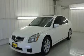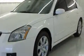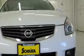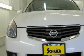This is a 2007 Nissan Maxima. It has a 3.5-liter six-cylinder engine and an automatic transmission. With an EPA estimated rating of 28 miles per gallon on the highway, this vehicle helps leave money in your pocket where you want it.